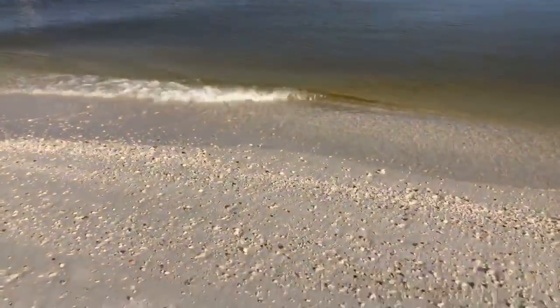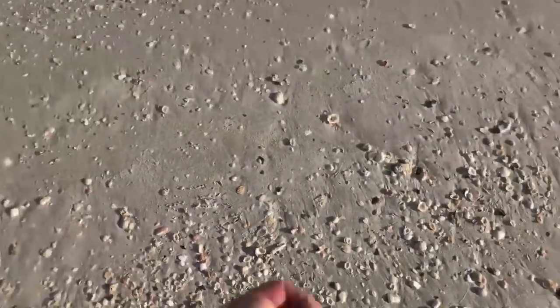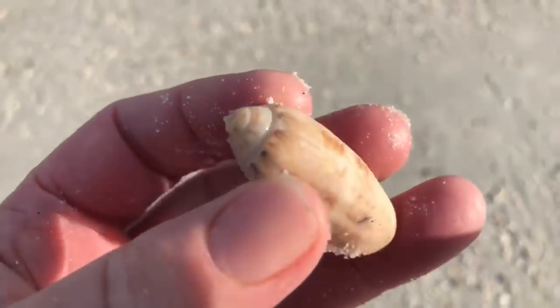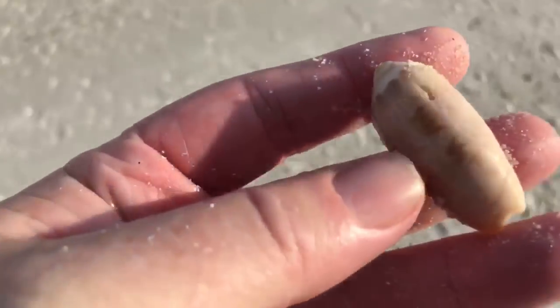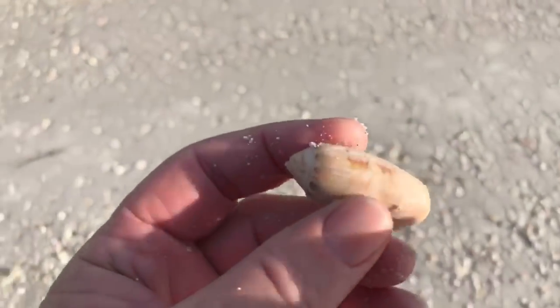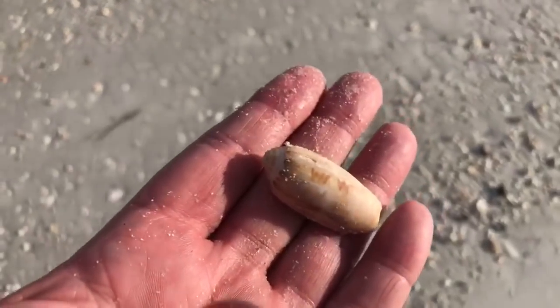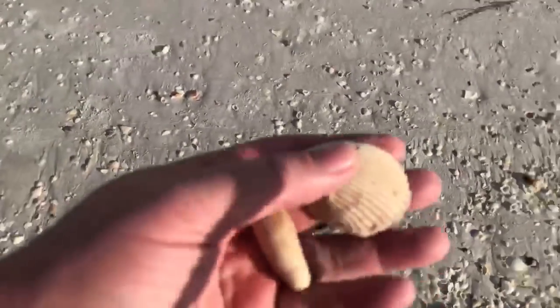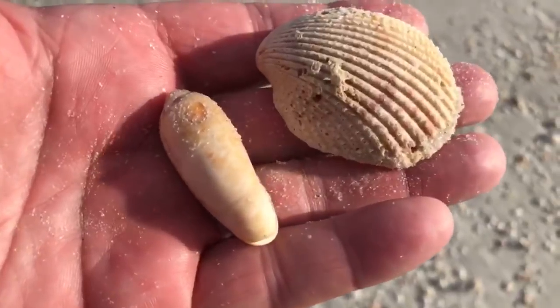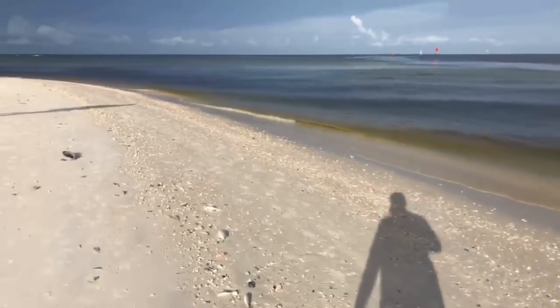Every once in a while I'll see a nice little seashell. It's a nice little olive shell. I saw a live pair whelk this morning on the sandbar. That was pretty cool. Saw a live eel. Tried to rescue that, put it back in the water. That's an olive shell, and over here's one of our more popular shells, a cockle shell. Olive shell on the left, the cockle shell on the right. Really wasn't big into shelling this morning.